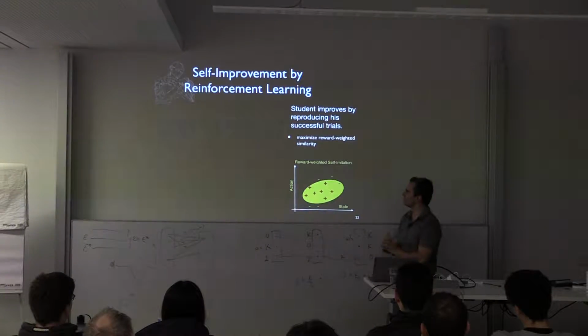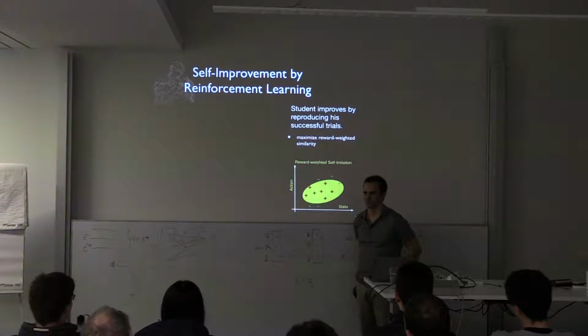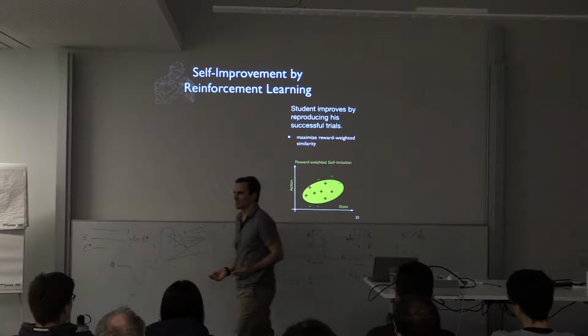Now you see how it improves. And after about 40-something trials, it actually usually gets the ball into the cup for the first time. And after about 90 trials, it becomes perfect. And we've actually had it then that we would let it execute for an open house day for one complete day, and it didn't do a single failure in that complete open house day. Now, that was of course pretty nice.